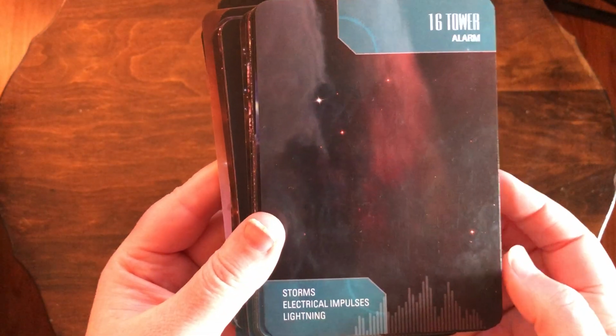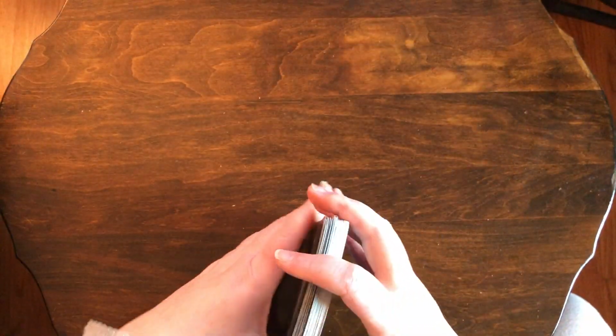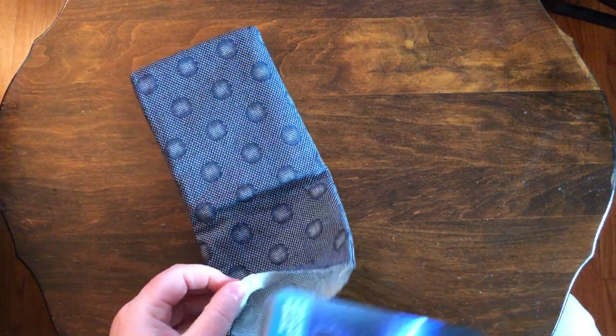So anyway, I really like it. I dig it. That's the First Light Tarot. Cardstock is okay, but it's fine, whatever. And then the next one is the Vibrant Spirit Tarot.